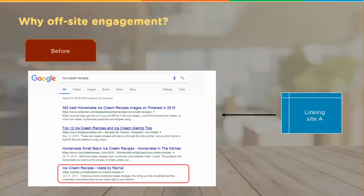So that ice cream recipes blog. So we did everything we possibly could. We updated the meta tags, the title tag, the meta description. We added H1 tags. We made sure the site architecture was sound. We submitted a sitemap. We made sure the page load was good and fast. So we did all the things we're supposed to do on our web page, but we're still not ranking. Well, what do we need to do?